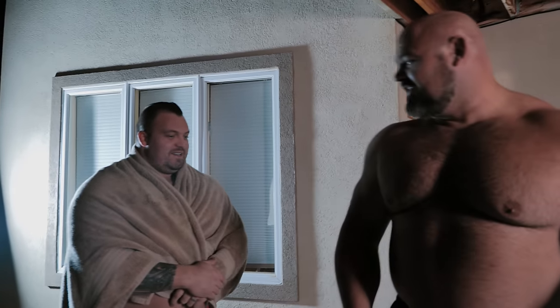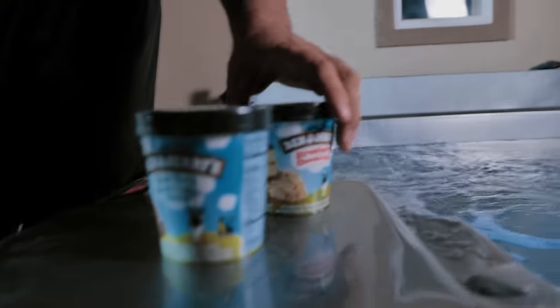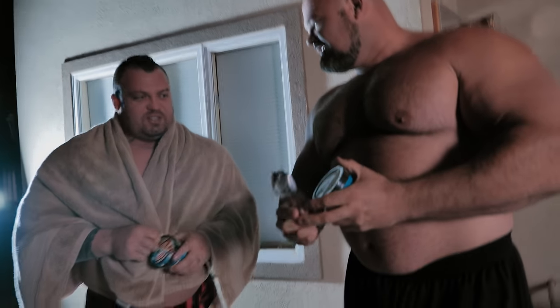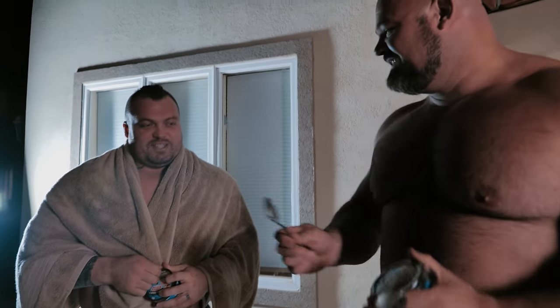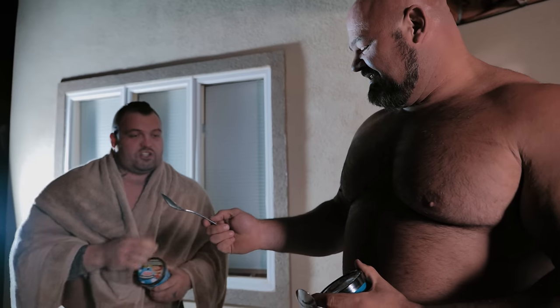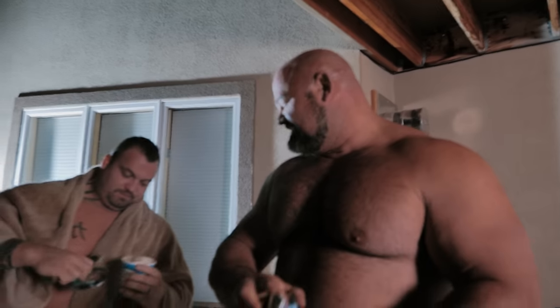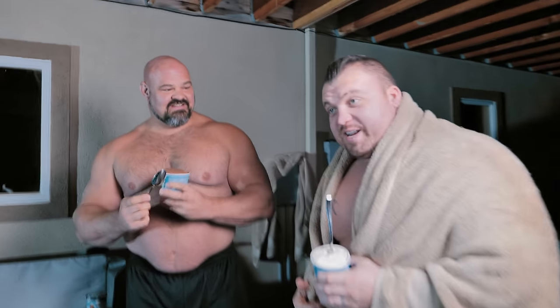Fantastic. Which one are you going for first? Probably the strawberry cheesecake. Perfect. There you go, sir. Thank you, sir. And I'm gonna go for the New York Super Fudge Chunk. This is so stupid. I know it is. Okay. All the stupid things that made me do. This is right up there with the stupidness. The stupidest? Yeah. Okay. I'm freezing now.